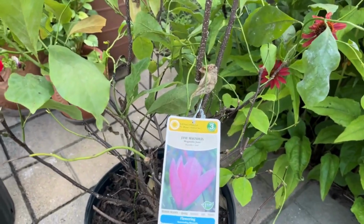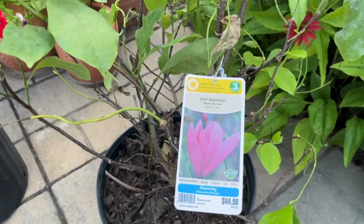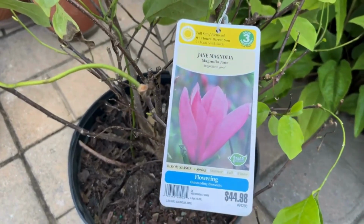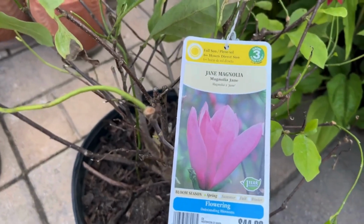And I think there is probably, I could be wrong, but when I did the research, I think there's 10 or 11 magnolias out there. So I'm sure there's somebody out there who collects magnolia trees. So guess what, I have 2. This one is a Jane magnolia and I'll show you the other one in a second.